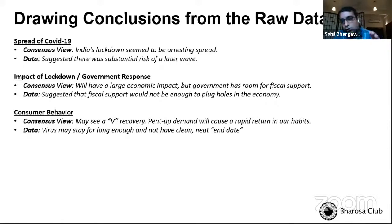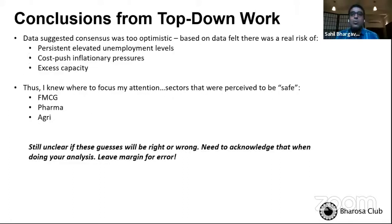So we identified lots of areas where we disagreed with the market. And most of these were around us being more scared about the implications than the market was. So as a result, what were our conclusions? When we looked at what this meant, back then in March, we thought there was a risk of persistent elevated unemployment levels because of the holes in the economy. We thought there was a risk of inflationary pressures cropping up in certain products. And you're seeing this in some of the data that's come out now, with prices of goods actually becoming more expensive. And we thought there was a risk of excess capacity.